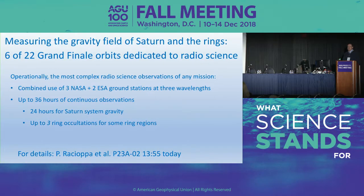So six of the grand finale orbits were dedicated to radio science. If you remember the first picture, you saw that the antenna pointed in one direction and all of the remote sensing instruments are strapped on the side of the spacecraft pointing in other directions. Not everybody gets to look at what they want to in any given orbit, and I think it's a testament to the importance that all scientists placed on getting good gravity measurements for Saturn and the rings that allowed us to have the coverage we needed in order to be able to get accurate results.